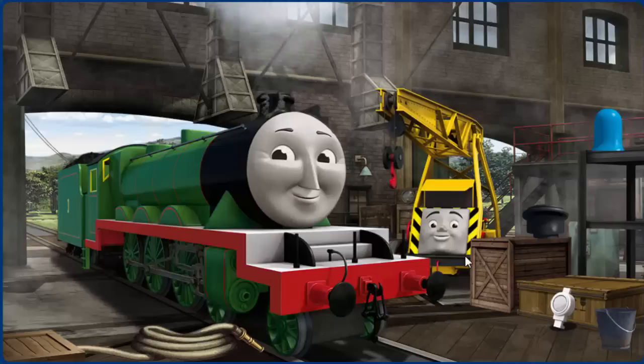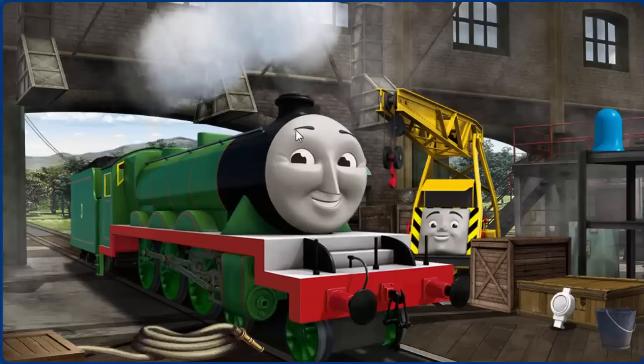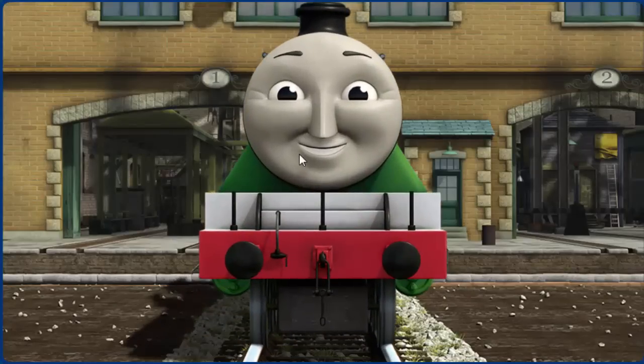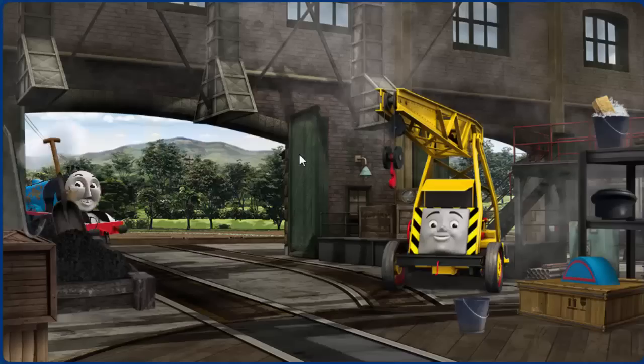Great job, but there's still more to do. Henry's funnel is broken. That's right! Henry is ready to be really useful again.